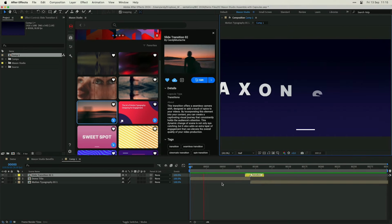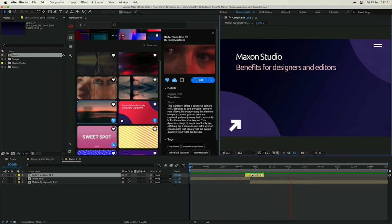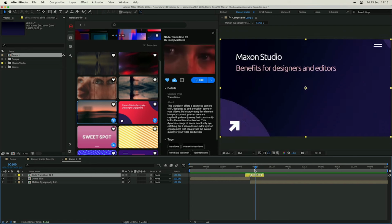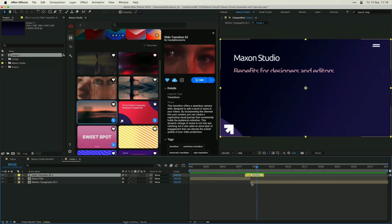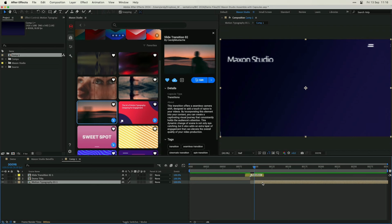And let's just play through, see what we've got. So it comes in, and then swoosh, we're zooming over to the next one. Okay, so we can tidy this up in a number of ways. We could probably cut this off, make it a bit more snappy, but let's just bring that in.